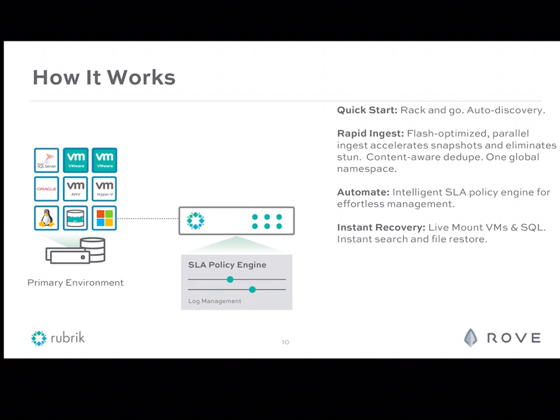With this, you basically boot it up, and no additional storage provision is required. For instance, for VMware, Rubrik comes up as an NFS data store from a VMware perspective. And for Hyper-V and SQL, Rubrik serves as a remote data store and exposes the VM and SQL files via SMB. And it delivers a point-in-time recovery. Application and server files can also be quickly located via Google-like search and restored to any location.